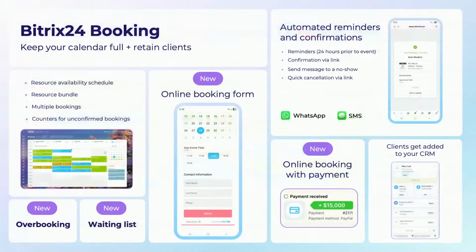you even more efficient. Now, Bitrix24 booking, a great new scenario. Overbooking and waiting lists are features that also help you to be even more efficient. Reminders that help you never miss a client and the client never forget you. And of course, online booking with payment, a new finished, polished scenario that we are really proud of, and we think that Bitrix24 booking is going to be even better scenario than it was before.